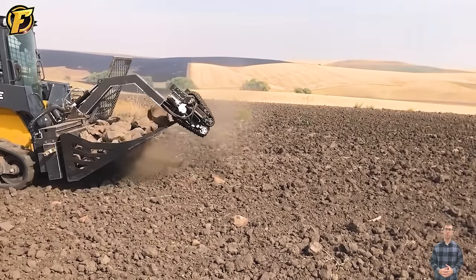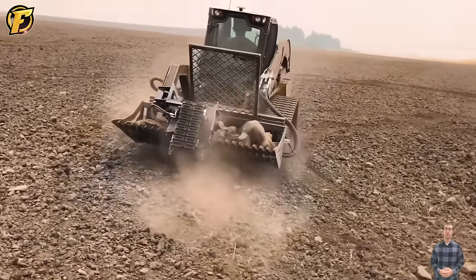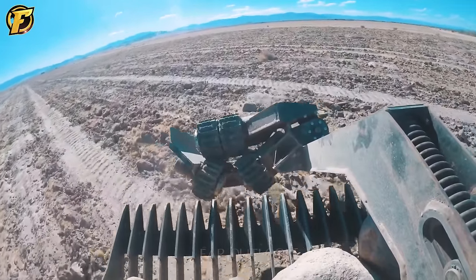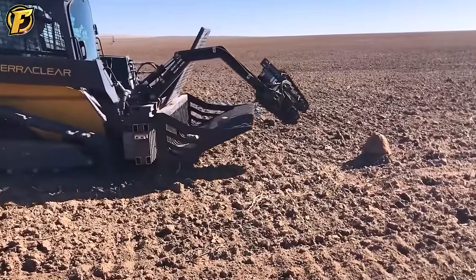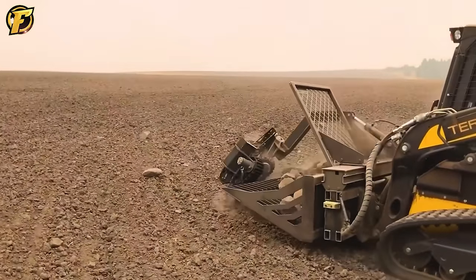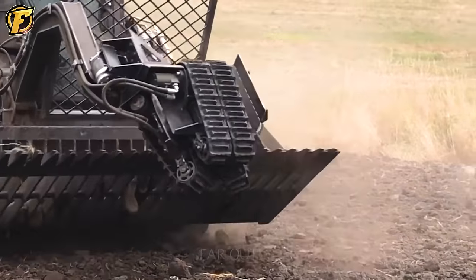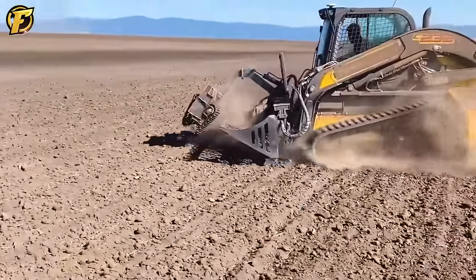TerraClear represents a revolution in the agricultural industry with its unique suite of products designed to optimize rock removal from fields. The combination of TerraClear RockMap and the Rock Picker tool has changed the way farmers handle rock. TerraClear marks a significant breakthrough in the agricultural sector, helping farmers save time and resources, allowing them to focus on other essential tasks. This is truly a revolution in optimizing agricultural production.